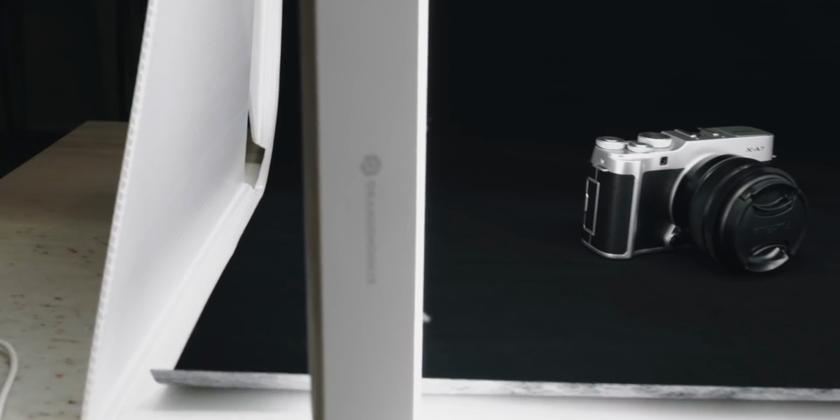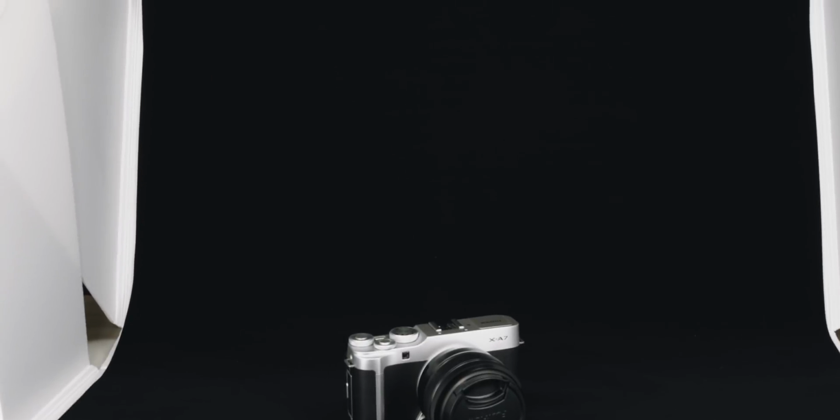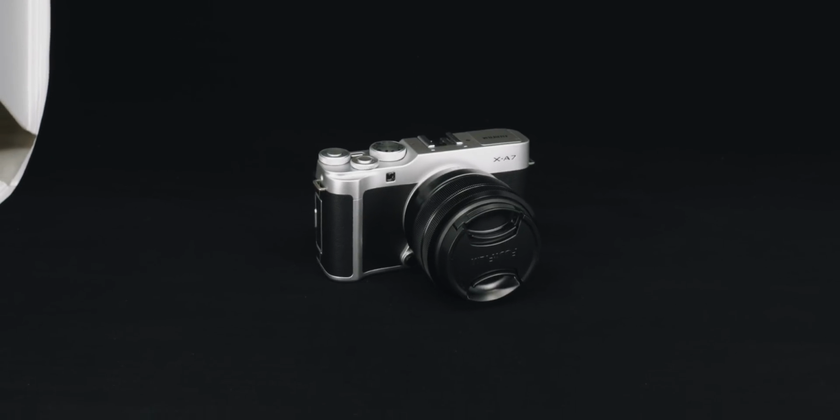So you can see the LED bar here, and then an LED bar here, and then inside you have LED bars all the way around, which are really overexposed. And then it comes with 2 different backdrops. So you have a black one and a white one, and they just attach with Velcro and also magnets, because magnets are awesome. Just lost focus.